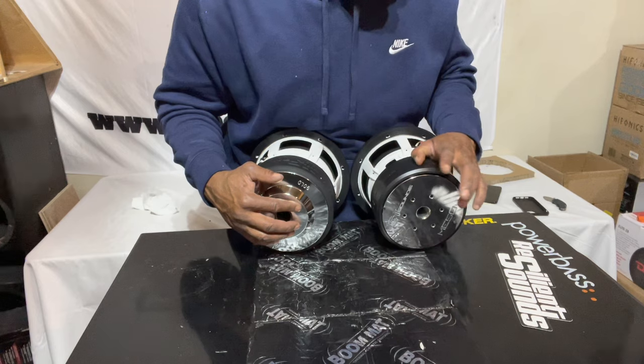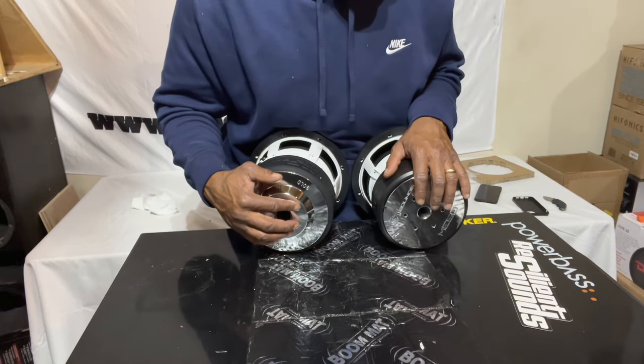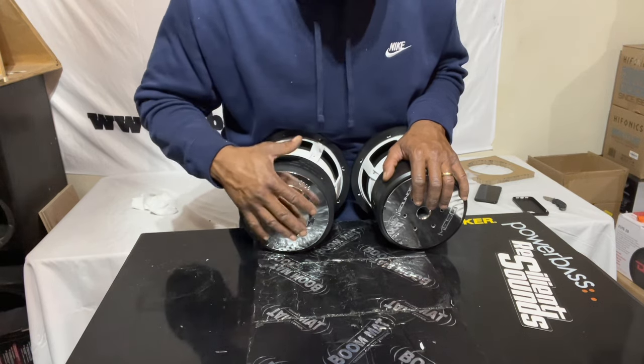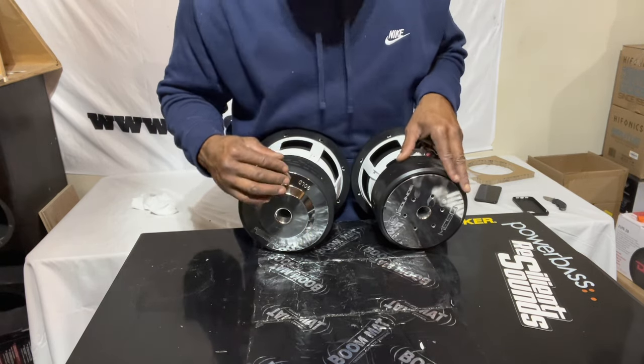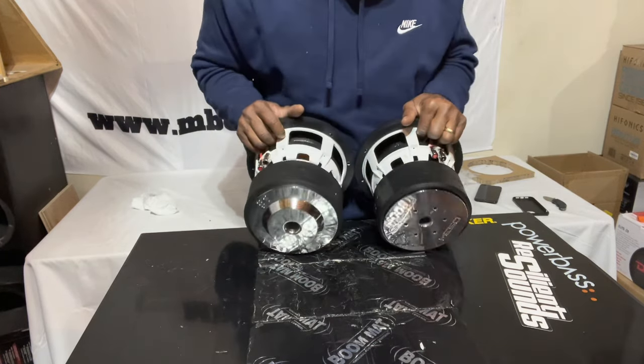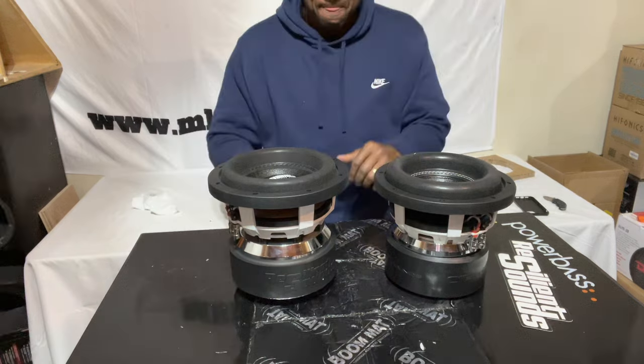So this one will probably reach its mechanical limit a lot faster than the Brazilian Sounds, particularly just because of this bump back plate. All right, what else you see? What else you got?